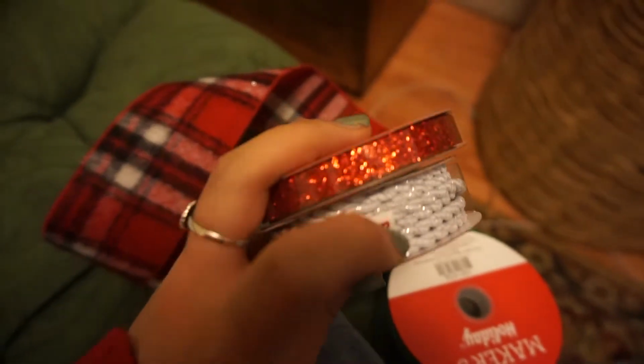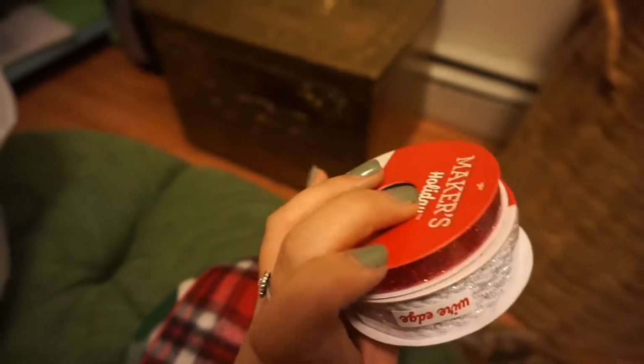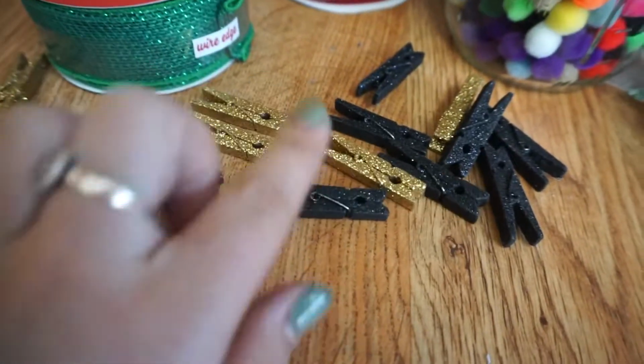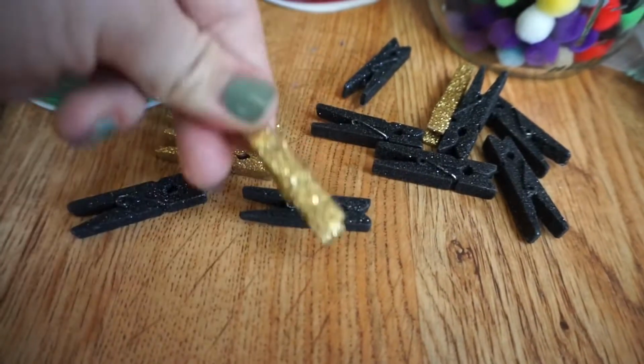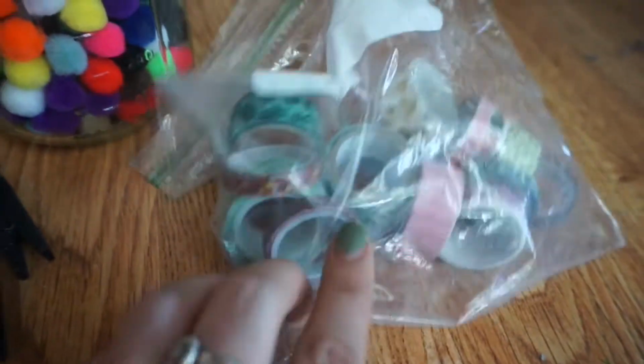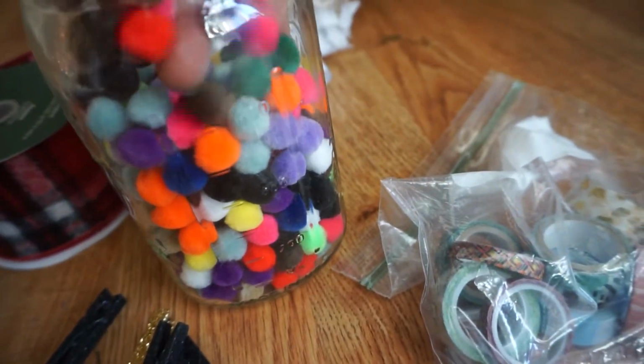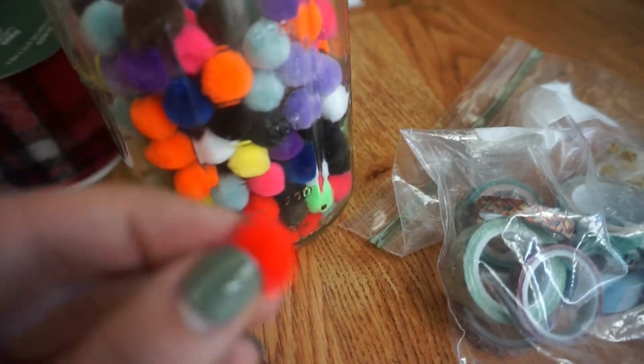And then I also have, these are just things that I had from my stockings that I made. So this cute twine and this red ribbon as well. Then I also pulled out some of these, so I might use them to clip on the name tags. And then I have my washi tape, and then I also pulled these guys out because I think I could maybe use the red ones to make little holly. Be so cute.